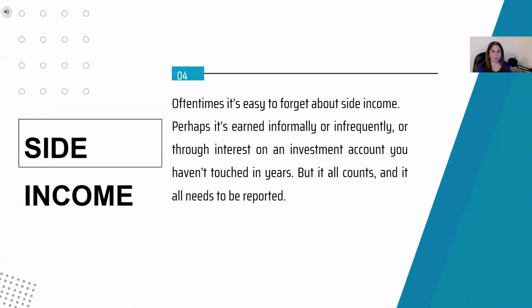The next one is something to think about as side income. Sometimes you have these investments that are making money, and we don't really realize how much it adds up, but it also is important to add it in because it's part of our overall financial picture. We need to add that in, whether it's $10, $100, $1,000, and so on. It is important so that you are able to look at your numbers, no matter how small or how large they are.